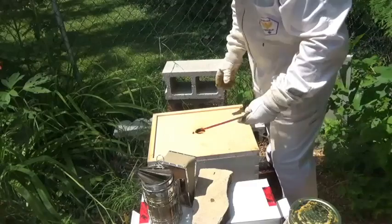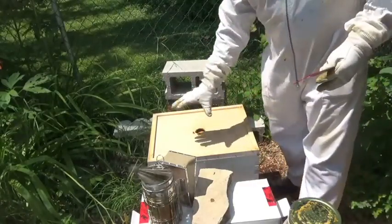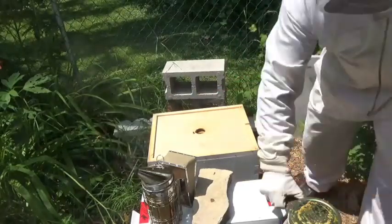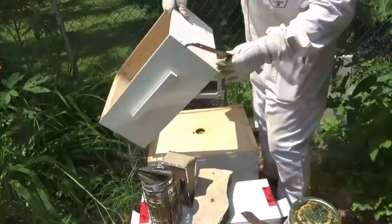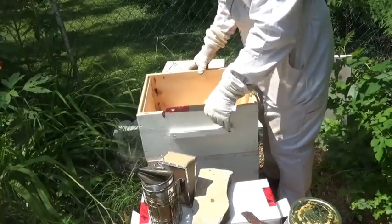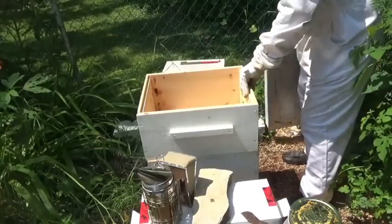Okay, so that's fantastic. That's great. I'm so pleased. I can come back here and put this other box on and put some frames in there for them to draw out some comb. I'm going to even look in my other hive body. I'm sure I might even have some spare empty frames. So I'm just going to leave that there for now.